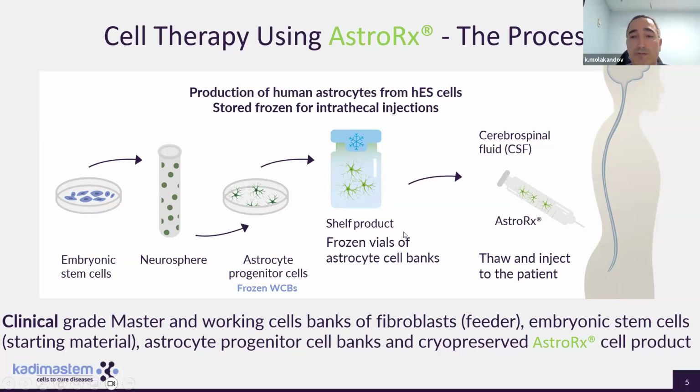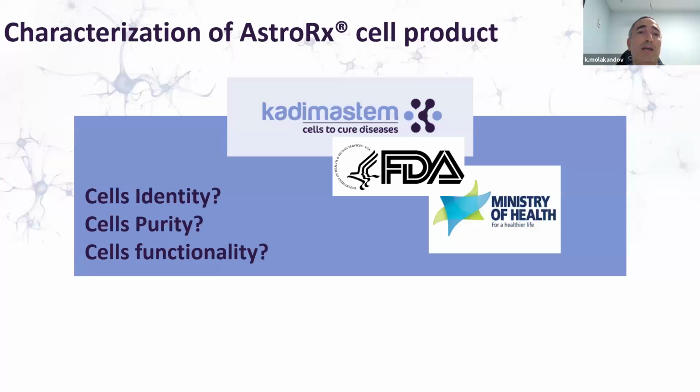Our current version of the protocol is a frozen astrocytes, AstroRx, but the clinical trial was done with a fresh product. So our current version is thought to inject, and this is what we are going to use in our next clinical study. So the road to clinic, what did we do?